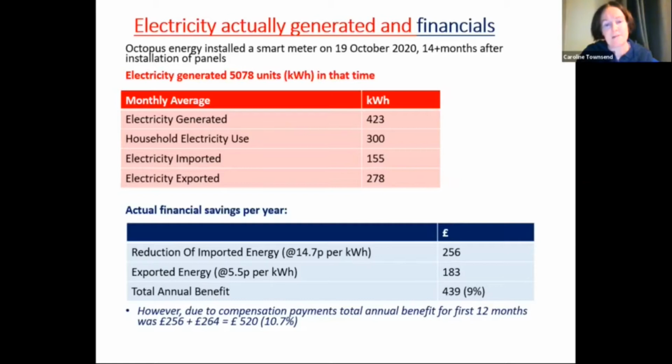However, because Octopus Energy was so slack at getting the smart meter installed, I actually made a 10.7% return because they had to compensate me. And they still are not paying me for my export energy. I don't know why they're not answering my emails.